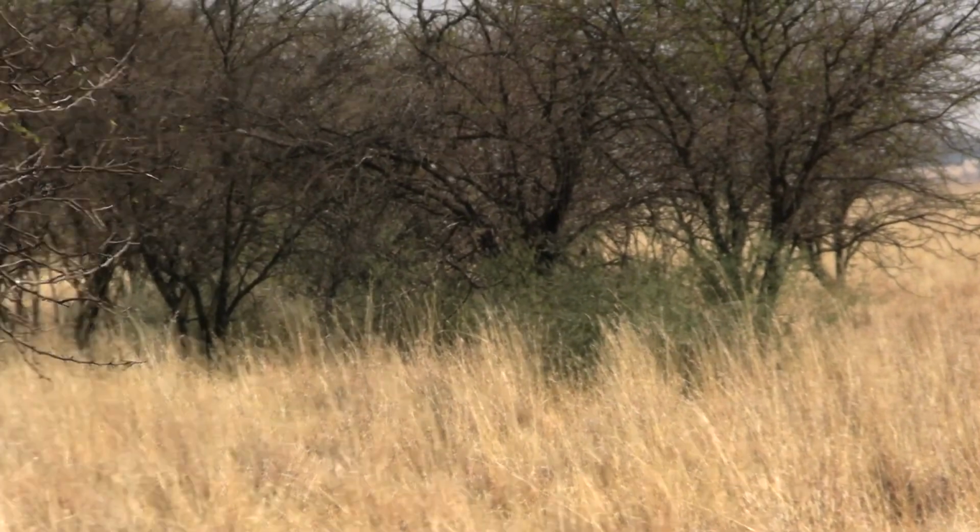I was on the back of the truck with a gun on the sandbag, and it was one of those things where I'm not going to get a shot at this animal. It's the last day of the hunt. There's a lot of adrenaline. Yeah, there was.